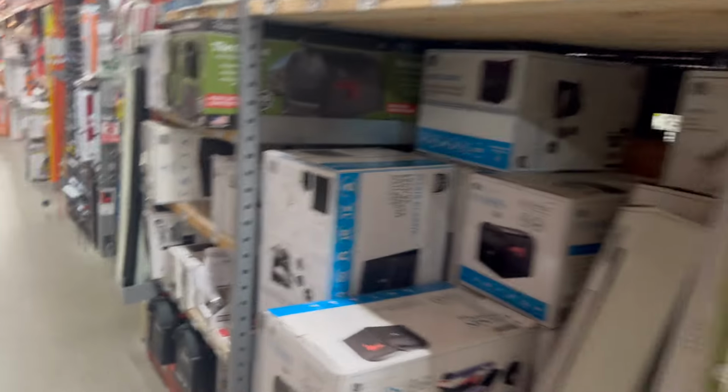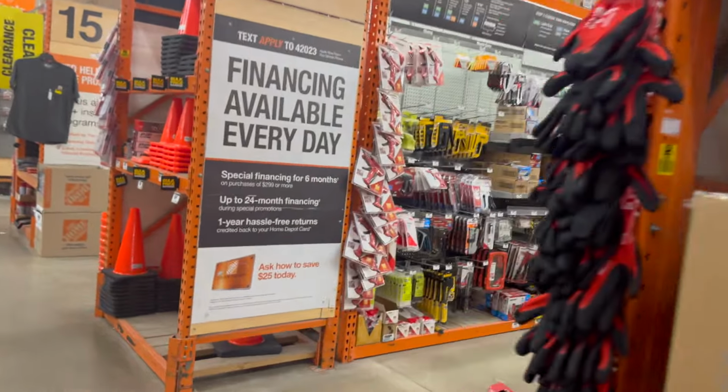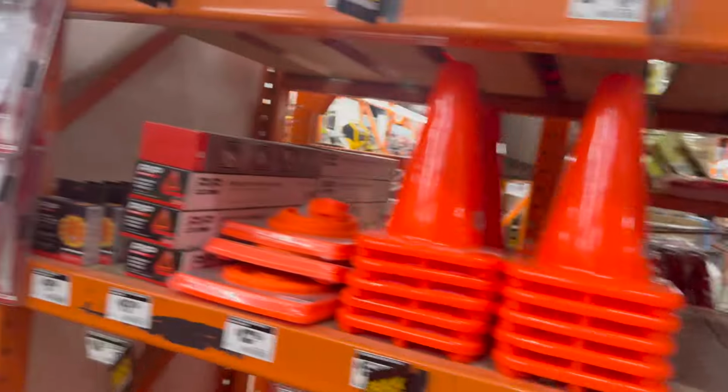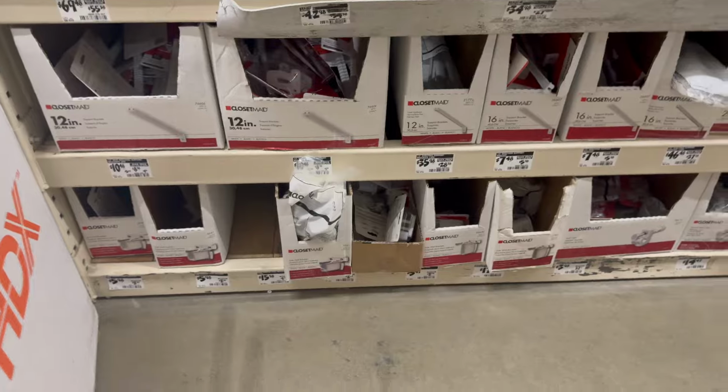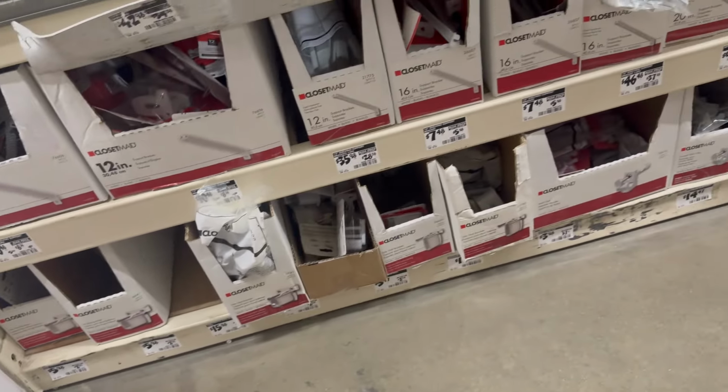So, hardware. Nope, I don't need power tools. I need hardware. Let's see, like anchors. I need anchors. I think I am in the wrong aisle. Yep, I'm in the wrong aisle. Power tool, fasteners. Concrete anchors. I don't think this is what I need. Told me to look in this aisle, but what I'm looking for, I don't see.